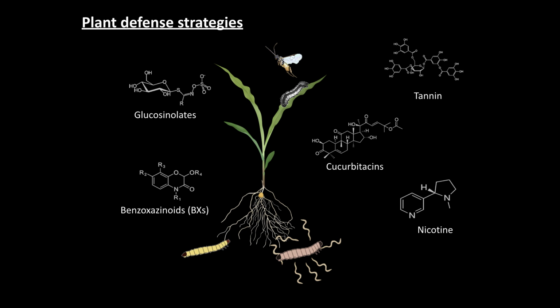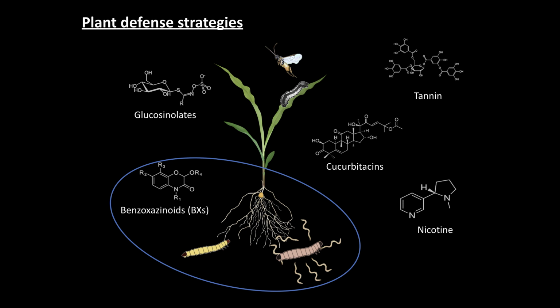During the attack of the herbivores, the plants can also attract the natural enemies of the herbivores. So it is the indirect defense strategy. By attracting the natural enemies, the enemies can help the plant to kill or reduce the damage of the herbivores. And today, I'd like to tell you about the interactions of maize's most important secondary metabolites, benzoxazinoids, and the root herbivores and their natural enemies, the entomopathogenic nematodes.